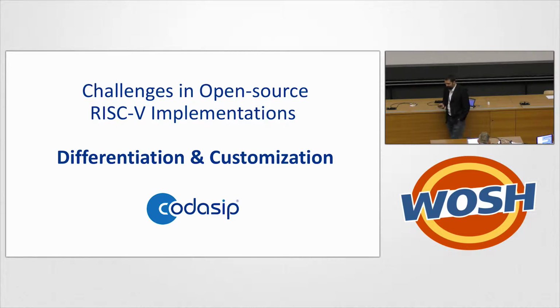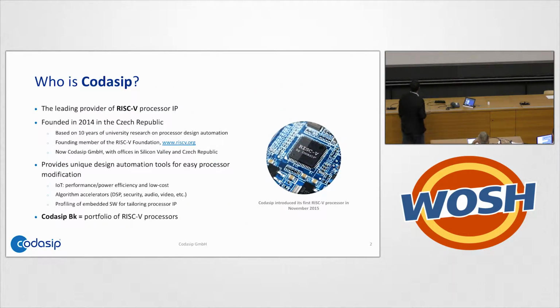But before I dive into this, let me just introduce our company, who we are, what we do, and what we offer. So, Codasip is a provider of RISC-V compliant IP. We have a family of RISC-V IPs, and I have a slide on that later on. We are a founding member of the RISC-V Foundation, so we are there from a really early beginning. The company itself was founded in 2014 in the Czech Republic, and recently we opened offices in China, in Silicon Valley, and in Germany as well.